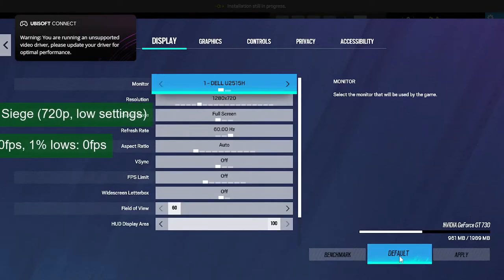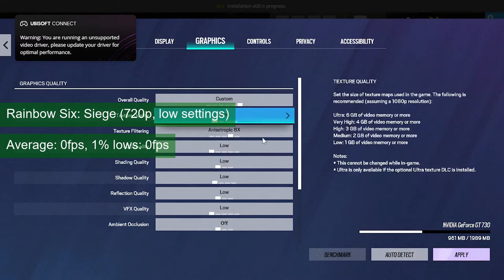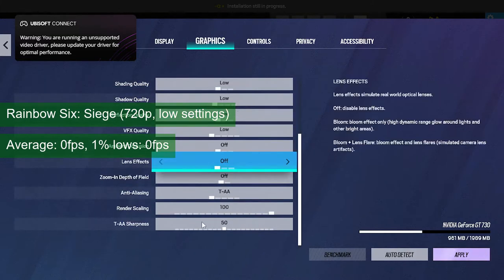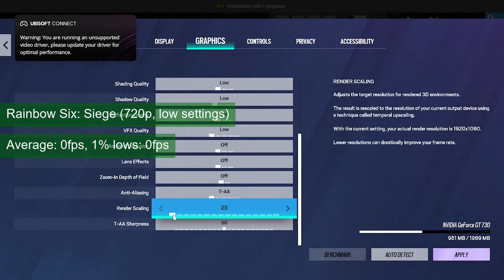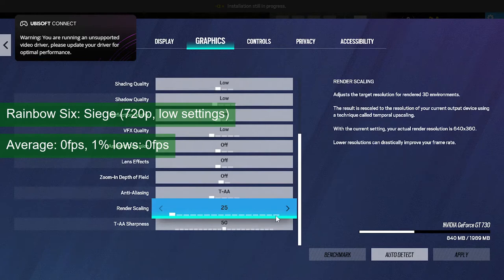Rainbow Six Siege tried to be kind to us suckers using the GT730 with the old Fermi chip. It booted into the game, allowed changing settings, but blocked the benchmark button, and provided a message in the top left corner for this. If you called it "it's due to the drivers," you'd be correct.